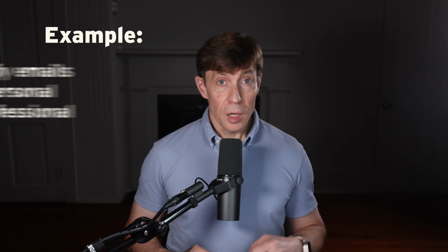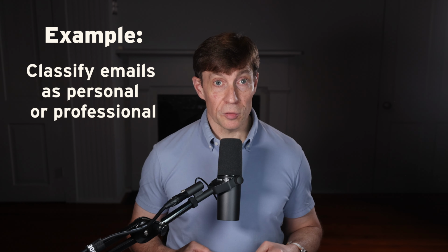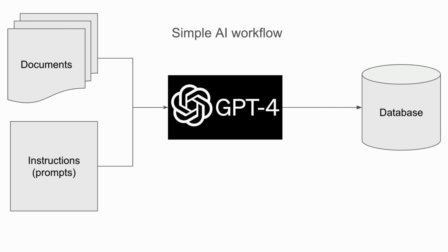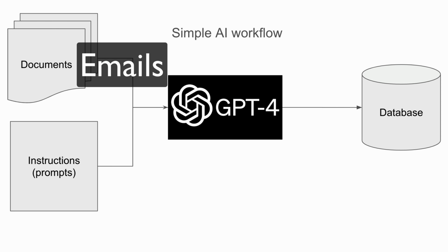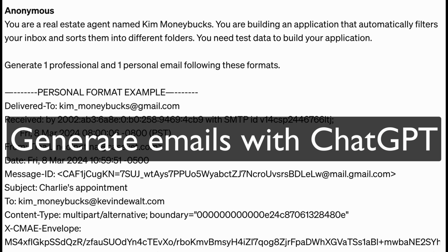Here's an example. Suppose you're a real estate agent and you want to automatically classify your emails as personal or professional. This is a straightforward workflow because we can pass each email along with a prompt to the LLM for classification. I begin by generating a bunch of business and personal emails with ChatGPT.